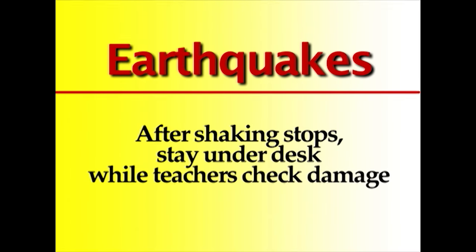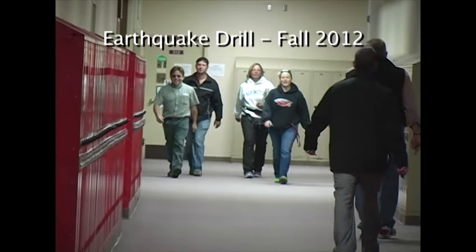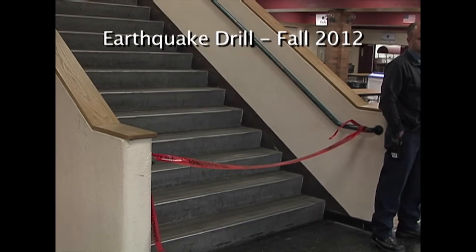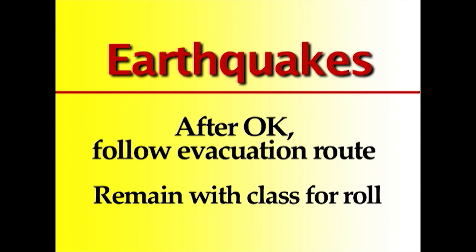After the shaking stops, stay at your desk while your teacher checks for damage. As you probably noticed in the previous clips, the fire alarms were triggered by the shaking of the building. This created some confusion. Do not evacuate the building until directed to do so. The building damage assessment team will need to check stairs and exits for safe passages out of the building. Once given the okay, follow the evacuation route for your class. Remain with your class for roll.